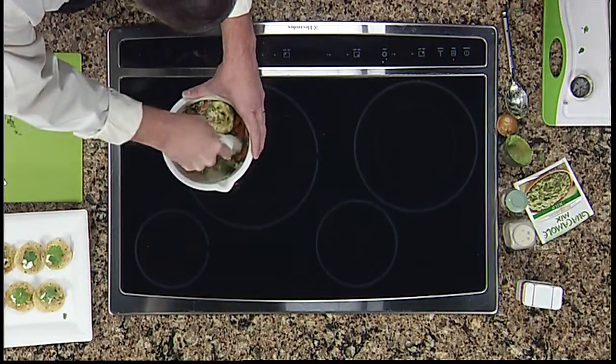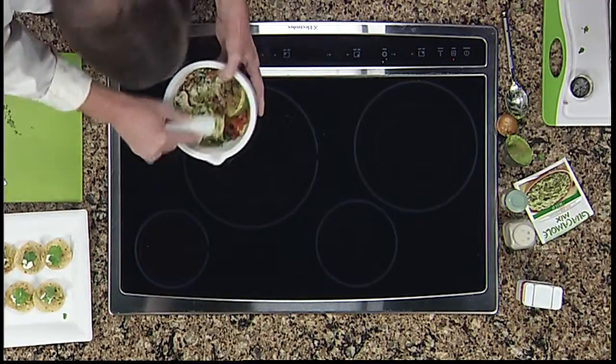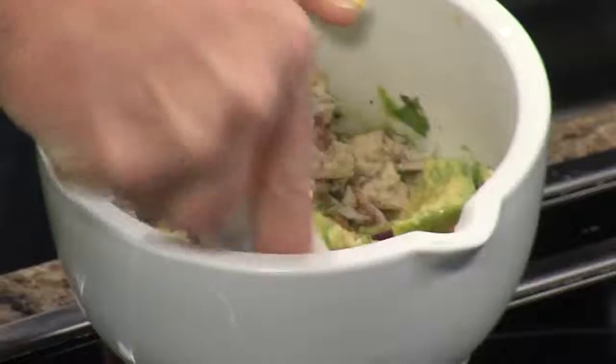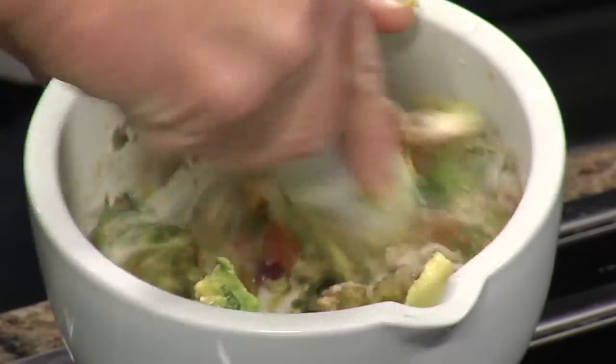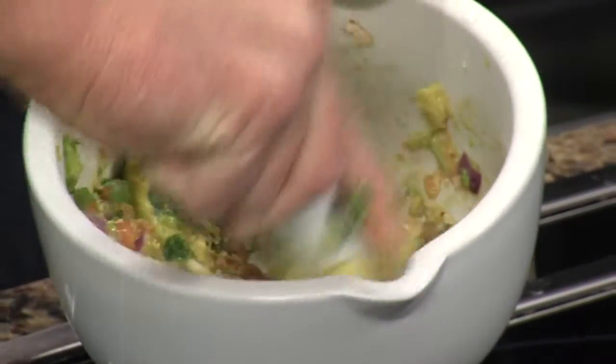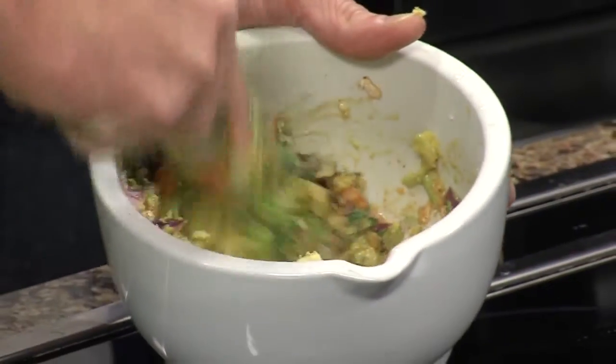Now, could you put it in a food processor and just kind of pulse it a little bit? You could, but it's always nice if you actually take a knife too. Sometimes you get the chunks in it, and then you take a spoon to it, and you just get a little bit more of a texture to it instead of it being so creamy. All right. So the texture is always nice.